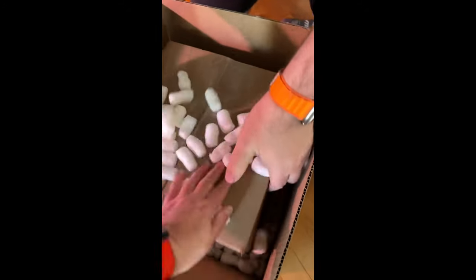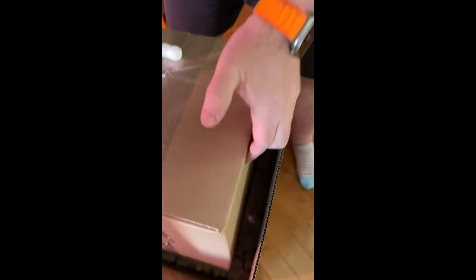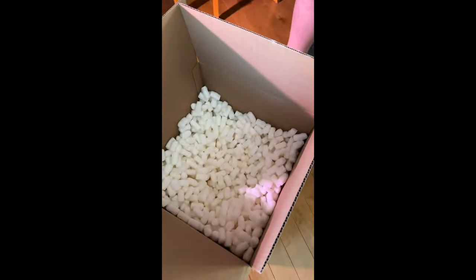Push those off the table. They're a lot smaller.